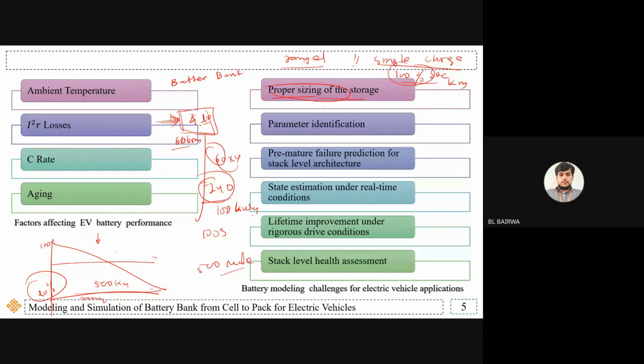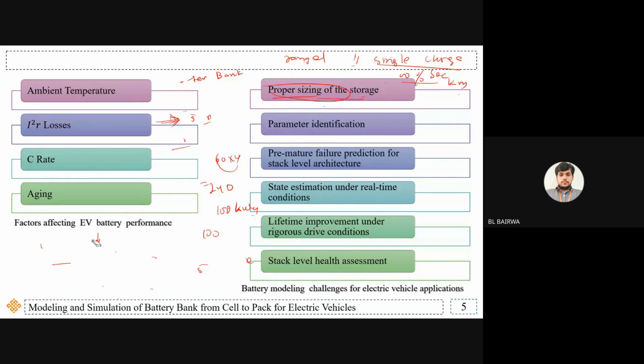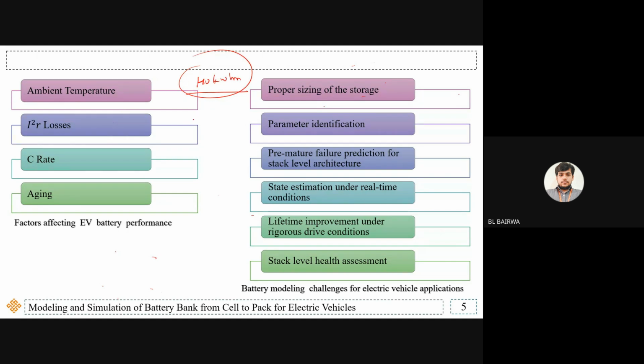So proper sizing of the storage is required. And how to rate or how to measure the battery bank capacity? The unit of the battery bank capacity is kilowatt hour. Like if EV Mahindra is there, or any EV company is there, then they should have the capacity. Like EV Mahindra, that is 40 kilowatt hour. What do you mean by 40 kilowatt hour? It means that the battery bank can deliver 40 kilowatt of power for 1 hour. Here 1 is mentioned, 40 kilowatt into 1. We can multiply with 1, nothing will happen. So 40 kilowatt hour means it can give the maximum 40 kilowatt for 1 hour.